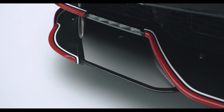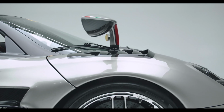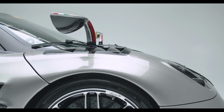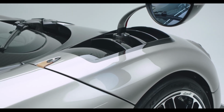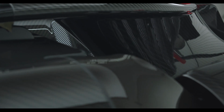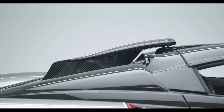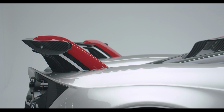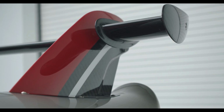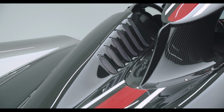And to help that, we have a new front splitter that's only specific to the Pagani Huayra Roadster BC. We have different vents on the fender here compared to the BC and the Imola before this one. And as we go towards the rear of the car, we have a roof scoop and a rear wing. The roof scoop is optional. You could option the car without it, but in my opinion, the roof scoop looks so much more incredible.